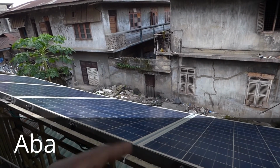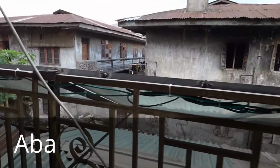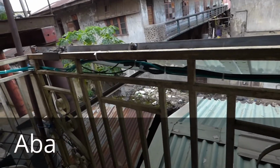I have to drill holes to let water out. As you see the wiring underneath. This is the joys of living in a crowded area. There's always a way around everything if you have a means to think about it. So there we go.